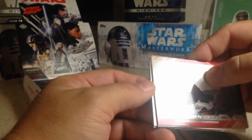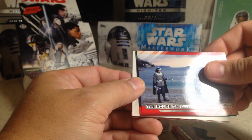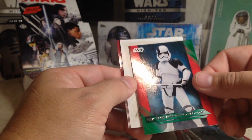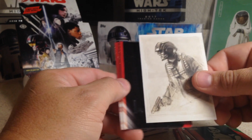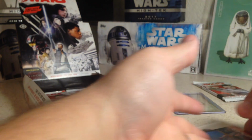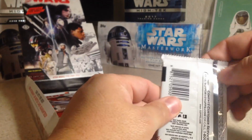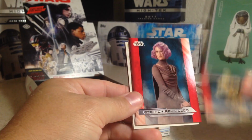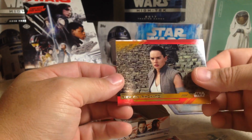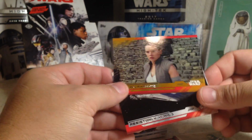Resistance Soldier, along the coast of Octu, the Police of Canto Bight, Green First Order Stormtrooper Executioner, Poe and his illustrator cards, TIE Silencer, First Order Dreadnought, and a break in action. C-3PO, Vice Admiral Holdo, Tripto Booball, Resistance Bomber. There's one of the Rey illustrator cards. Ooh, there's a gold. Rey on Octu. Resistance A-Wing and Under Akbar's Command.